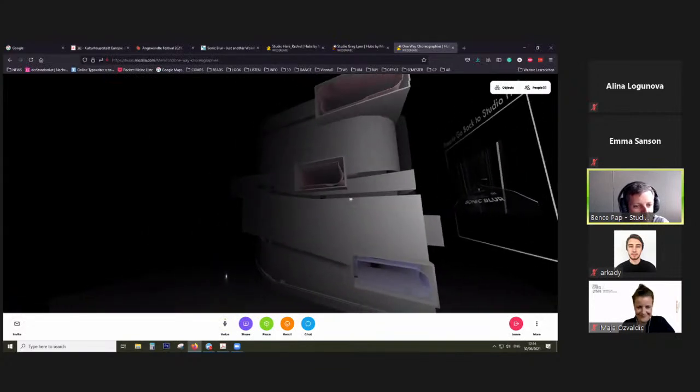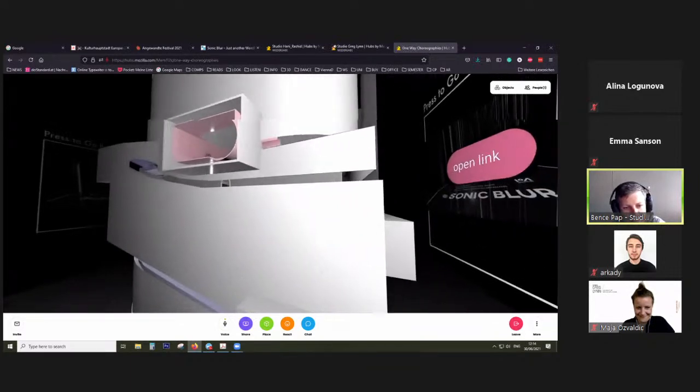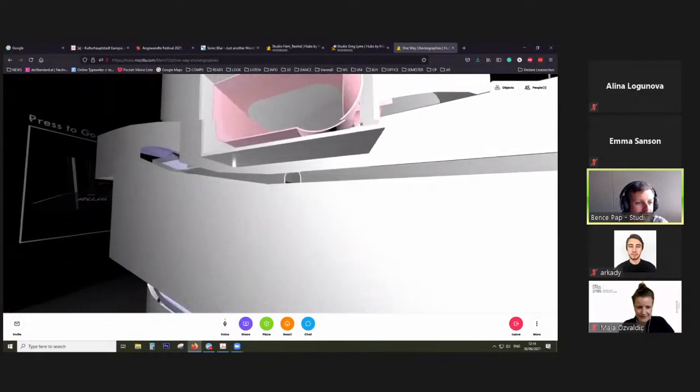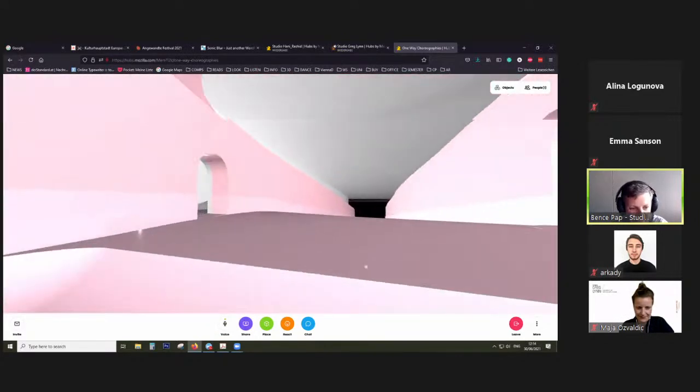This is the building. I will maybe fly around the building for the first time so that you get a glimpse of its exterior. And then I will try to fly through one of these elongated spaces.